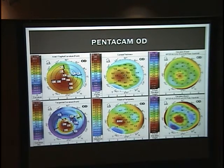And then this individual got Pentacam imaging, which is a really nice way to A, map out the astigmatism, but also map out the corneal thickness, and then also your anterior elevation map, so how elevated the front of the cornea is relative to a control or best fit sphere, and the same posteriorly.